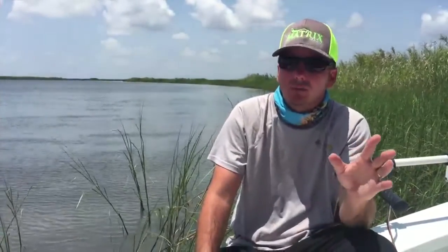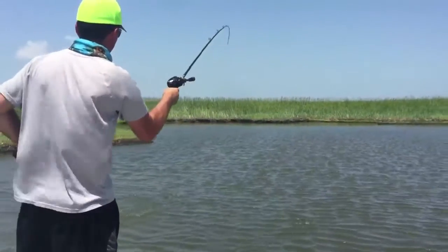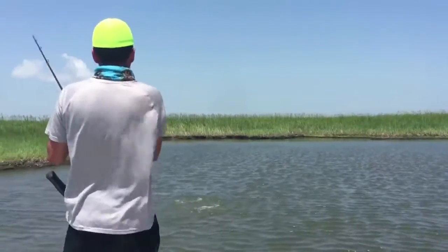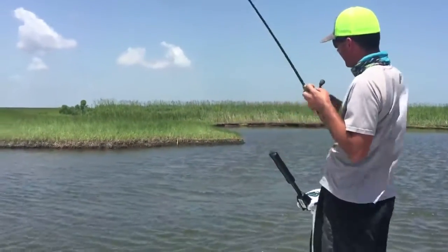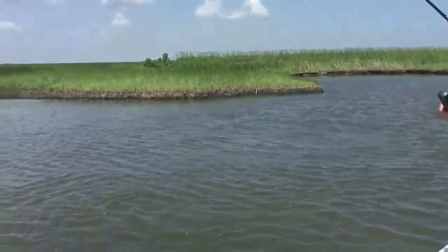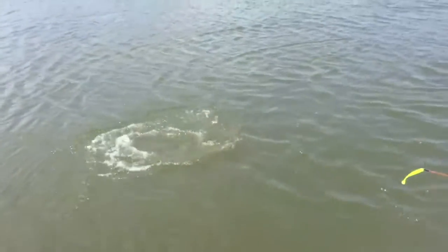Whenever you're sight fishing redfish, obviously you want bluebird skies. What we did today is when the clouds would come over, we would simply blind cast, either throwing a spinnerbait or just hopping the Vortex shad off the bottom. And then once the clouds would pass, we would quick cast it and keep our eyes peeled for floating redfish.